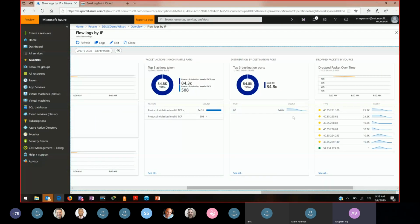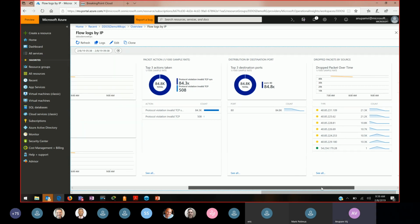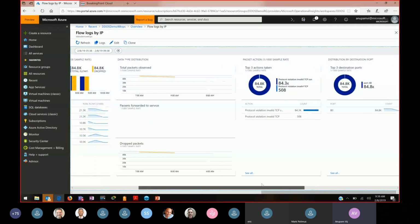Likewise, we also highlight what were the ports in your application that were under attack. For instance, if you have exposed multiple ports and all the ports were under attack, you'll see that information here. So this is the mitigation flow logs.